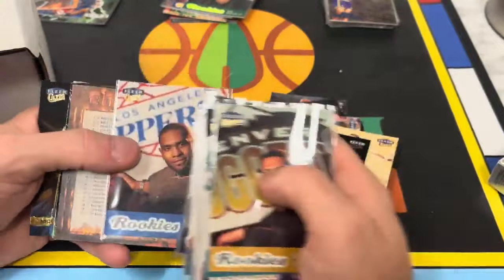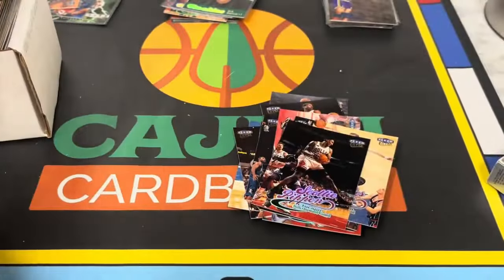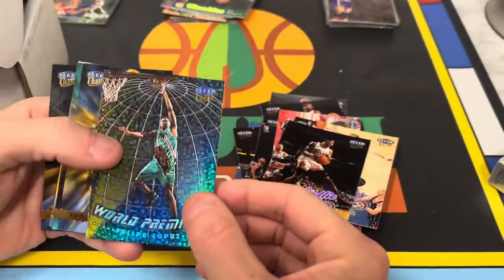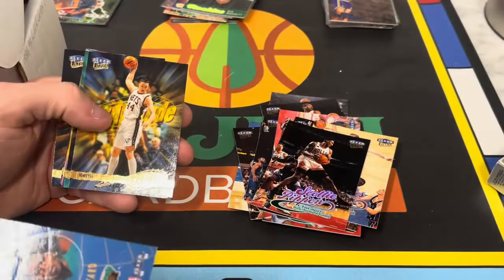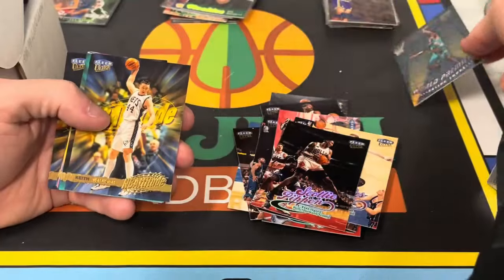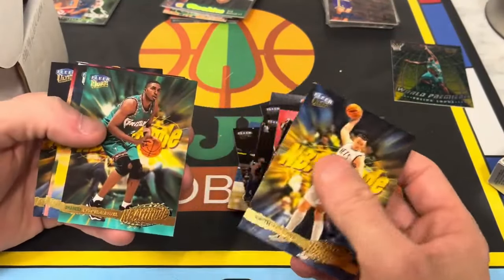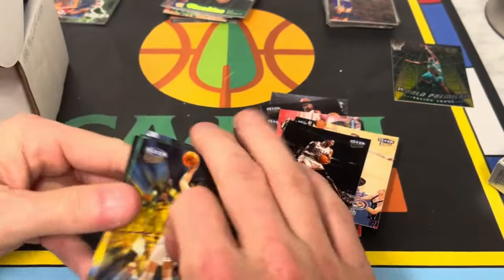Michael Olowokandi played for Pacific. So we'll put those back in here. The rest of those rookies can stay. Now here's a card I've never seen. World Premier. Wow. Now that's a good-looking card. That is a really good-looking card. That one needs to go on Instagram. NBA Attitude, Keith Van Horn, Sharif, Kittles, Stoudemire, Maurice Taylor, and Michael Finley.